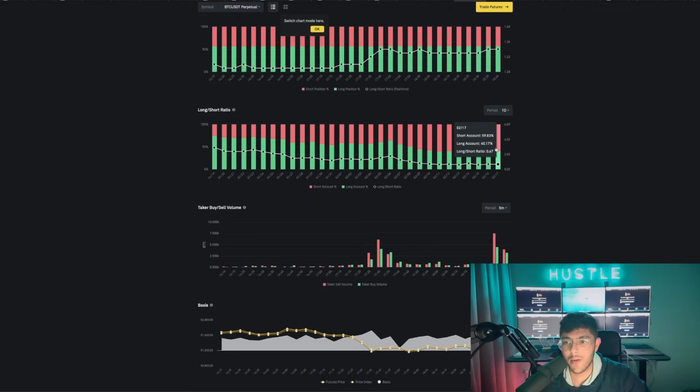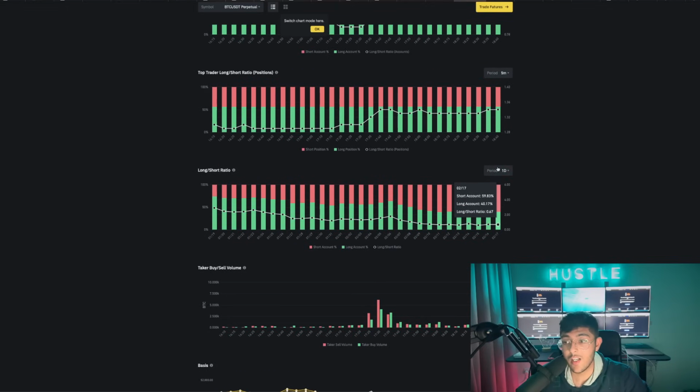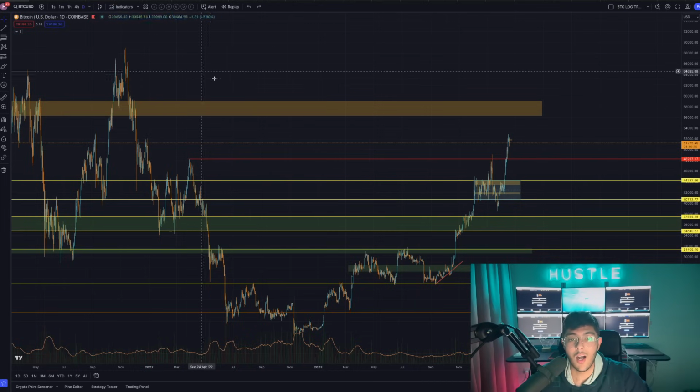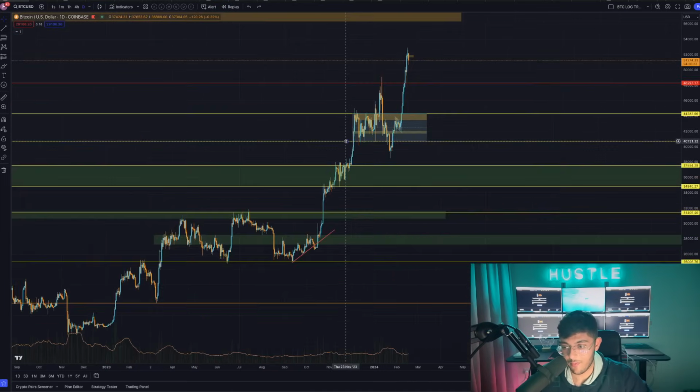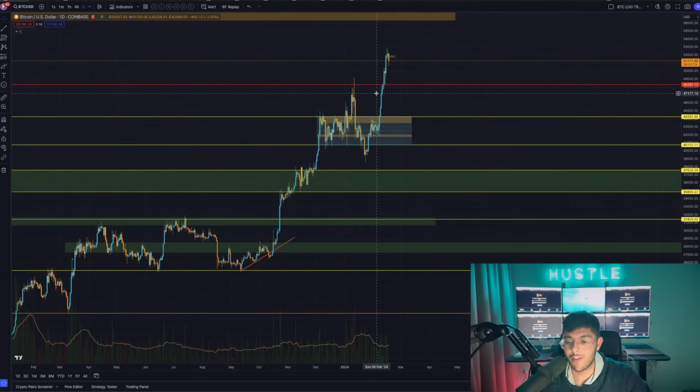So this is a very clear indication that actually, this is a key metric that I typically like to look at regularly, which is working against me here, which is telling me that if most of these people are usually wrong, then this might not be the way we're going, and we're actually going to continue up. Now, granted, while most traders were long over here, the price was still going up. So this isn't 100%, right?